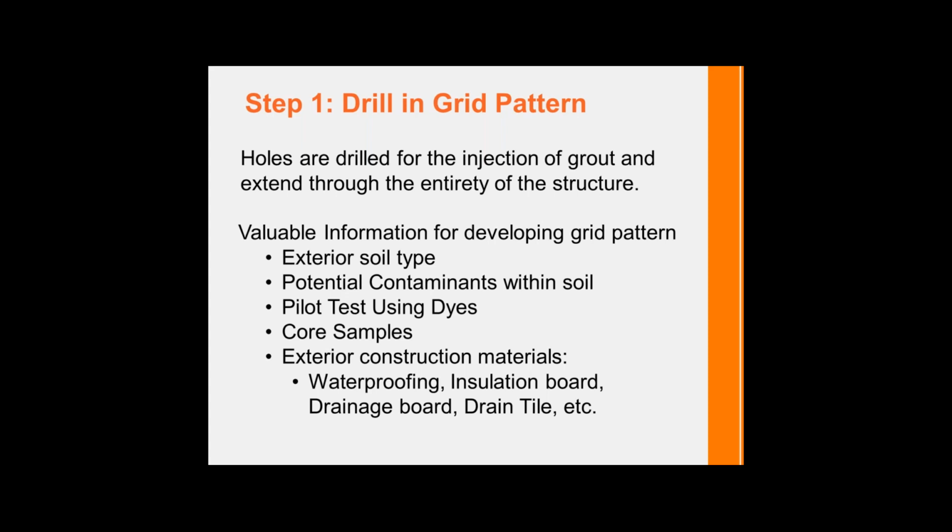So not too terribly long ago, we did a project in Savannah, Georgia. It was a concrete storm trench or spillway, but it was near some railroad yards, right? And so we knew that there was a high level of creosote and crude oil outside of this storm spillway. And so when we punched through that, we got creosote coming back at us. And those are things you need to know, especially if you're the one that's down there doing the drilling and pumping. Pilot test using dyes.